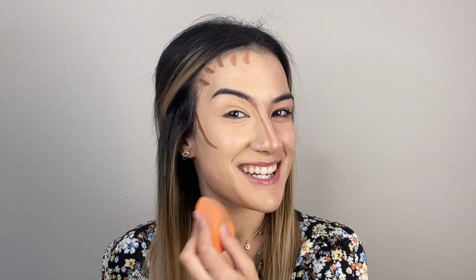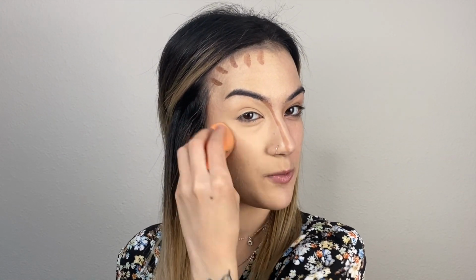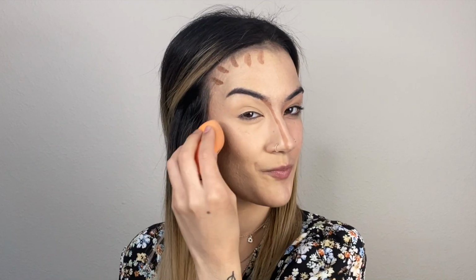I'm dying to get my hands on the Charlotte Tilbury ones, but they are sold out everywhere, so it's a waiting game for the restock. TikTok makes everything go viral and then out of stock, so I can't try them. So you really just want to like press this into your skin using bouncing motions going up and down on your cheekbone.